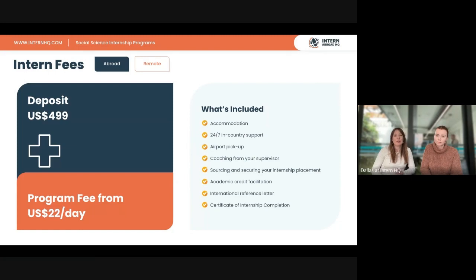And when you see our program fee, to confirm your participation, you need to pay a deposit, which there's a little typo on that slide. Sorry, it's $449, not $499, but that always confirms your participation on a program. And then the remaining balance of that program fee, that's due 60 days before your start date.